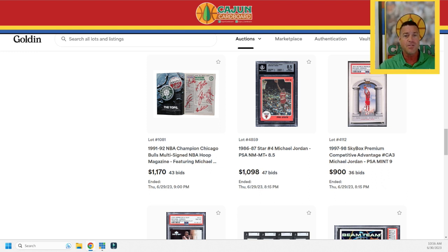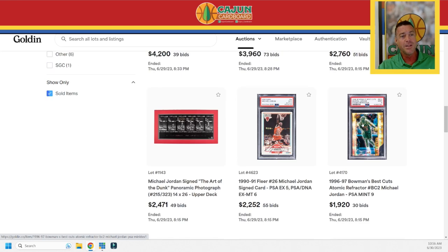So probably about as flat as you can get for this card over the last 6 months in a PSA 9 grade. The BGS 8.5 Jordan Subset Pro Stats. This is card number 4 from that 10-card 1986 Jordan Star subset. All 10 cards were Jordan. It was a team bag with 10 Jordan cards in it. These were kind of on the lower end. You know, they're still great, but these are on the lower end of the star cards that feature Michael Jordan. 1,098 for that 8.5 last night. The Bowman's Best Cuts.